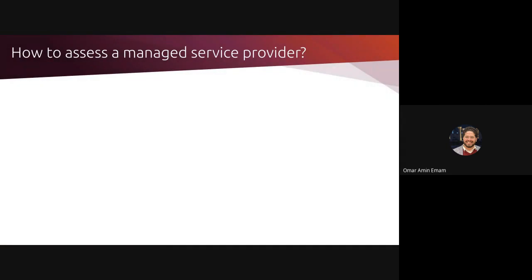So, how to assess a managed service provider? After creating a list of activities that consumes a significant portion of your budget, it's time to find a suitable managed service provider to help you offload them. Now, there are a lot of managed service providers out there. So how can you decide on which one will be the most suitable for your use case?